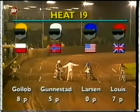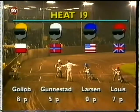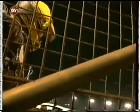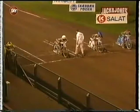Now, if I see it right, Golob will make a dive for that first bend. That's what he's been doing before. That's what many of them have been doing from the outside. Will it happen this time? Thomas Golob in yellow. Let's watch him. Chris Louis on the inside. A vital heat this for Chris. But can he hold off the challenge of Thomas Golob? This is heat 19. 1 more to go of the qualifiers.